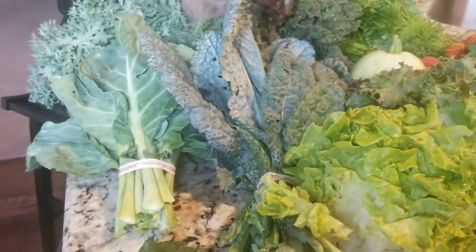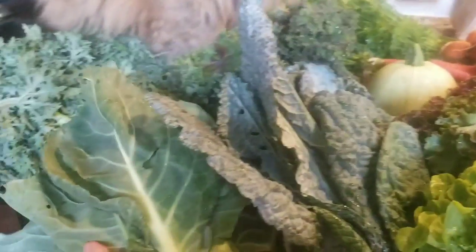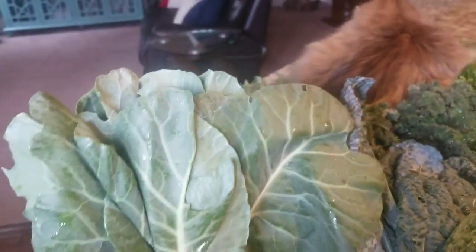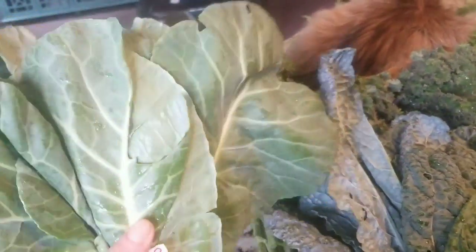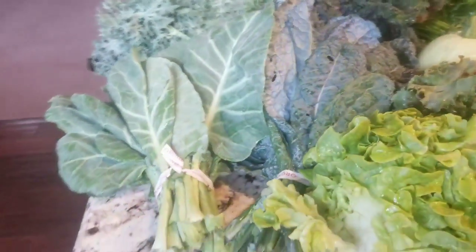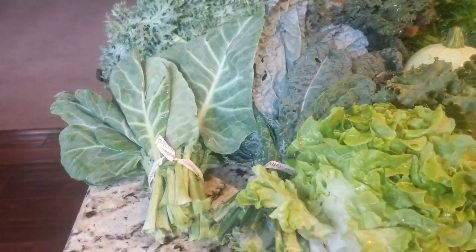So, lots of kale this time. I actually took all the different kales. This is collards. Not a kale, but they had collard greens. Sometimes the collard greens are even bigger and leafier. But like I said, there was a farmer last year in the fall when I told them I don't like the braised collard greens that they make down here in the South. It's okay, but that's the only way that I've ever seen them cooked.